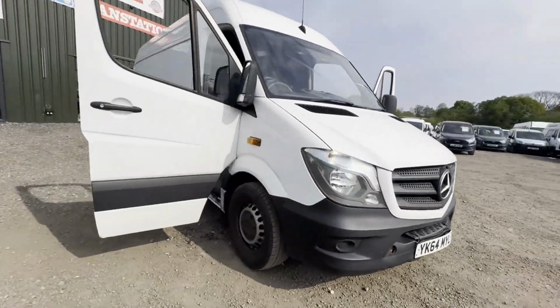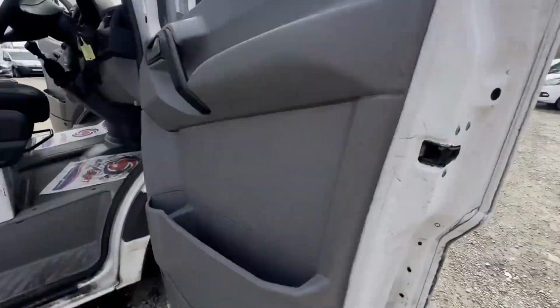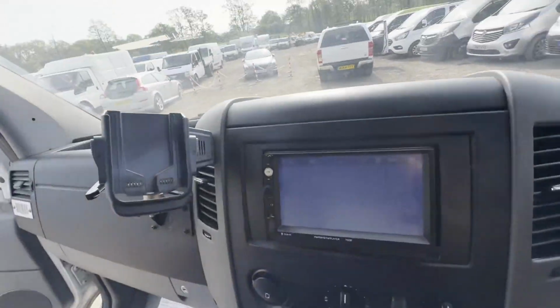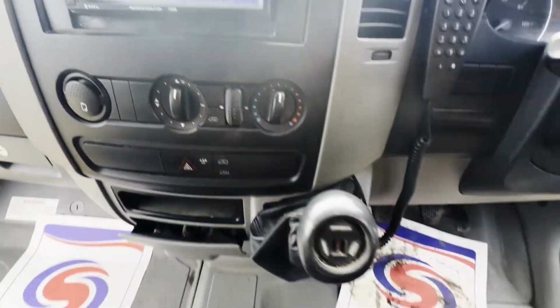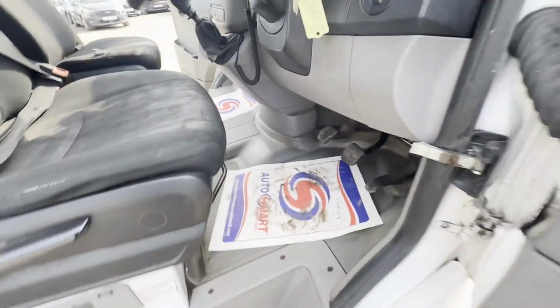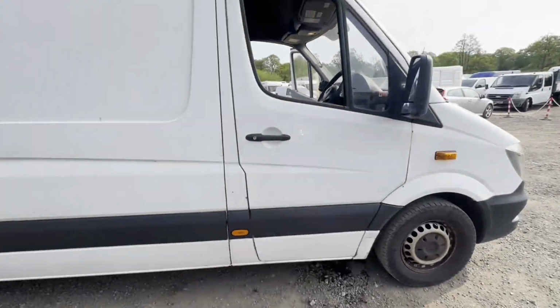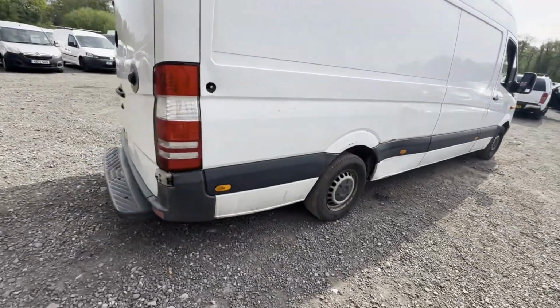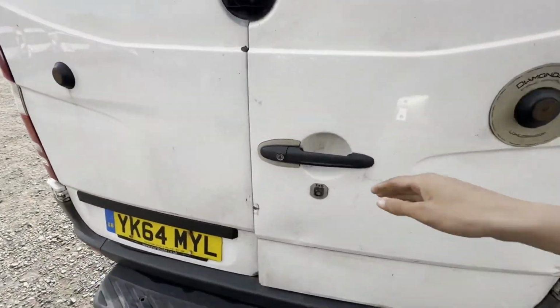Model: 64-plate Mercedes Sprinter 310 CDI long wheelbase. Body: white panel van. Mileage: 256,672. Engine: 2143 cc, 65195 HP. Transmission: 6-speed manual, rear-wheel drive.